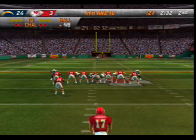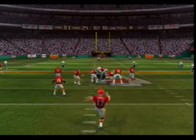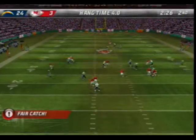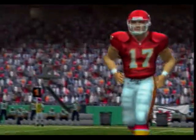Number 17 is ready to punt this one away. Campbell is back to receive this kick. And he signals for the fair catch. Fair catch made at the 16-yard line.